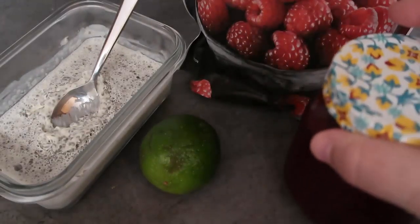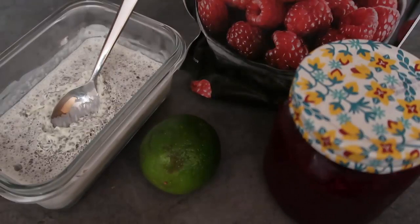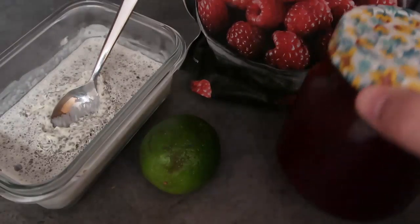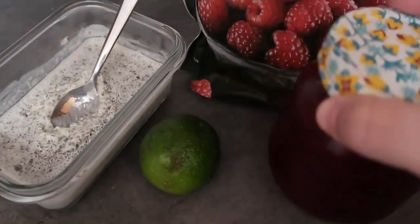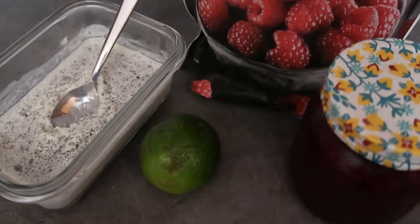I know these are make-ahead, no-cook breakfasts, and this is something that you kind of need to cook. But once you've got this in the fridge, you're good to go. But instead, you could really just use fresh berries. But that is one option that I really enjoy.